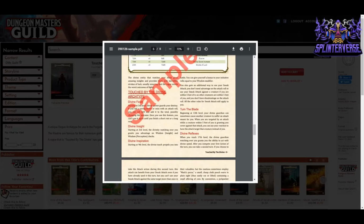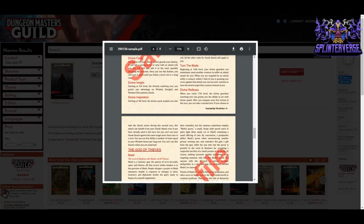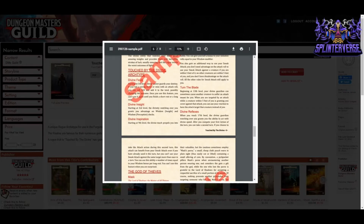And then you get down here and you've got all these abilities. We'll just read one of them. So, Divine Reflexes. When you reach 17th level, the divine guardian watching over you grants you the ability to act with divine speed. After you complete your first action of the turn, you can take a second turn. If you choose to take the Attack action during this second turn, this attack can benefit from your sneak attack even if you've already used it this turn, but you can't use your sneak attack against the same target more than once in a turn.